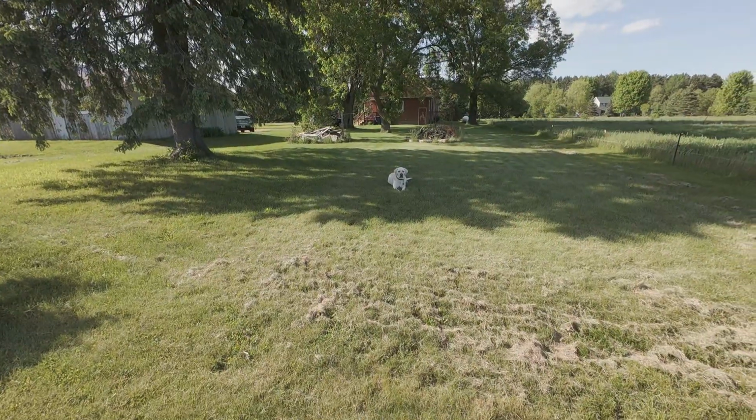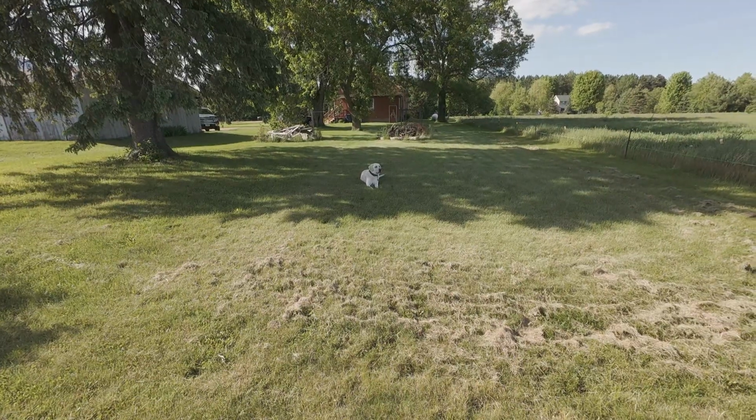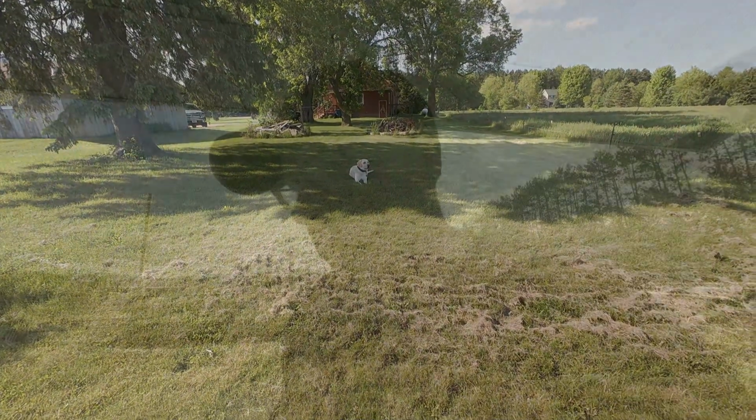I'm being properly supervised. Our dog always hangs out in the shade, always. Hey, how's it going? Happy Friday. Not a whole heck of a lot on the list for tonight.